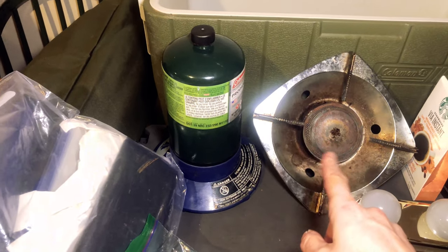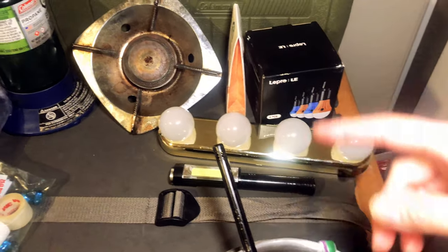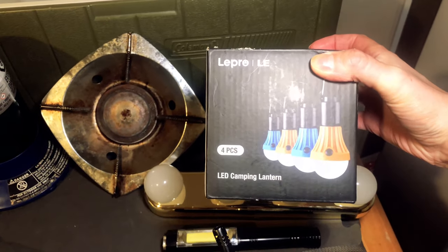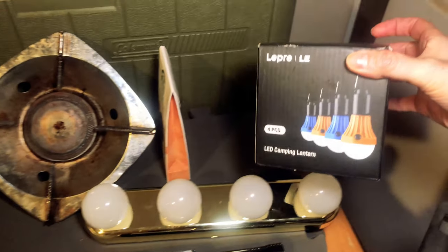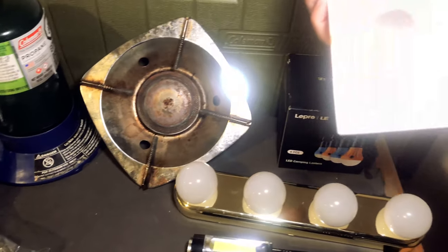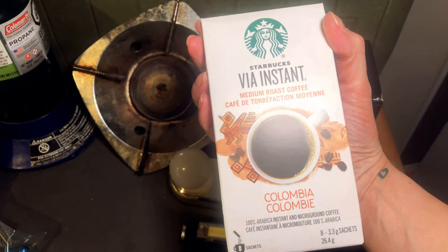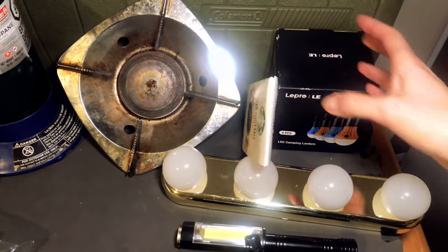We cook on the single burner, just with a one pounder. Got some lights here. These ones are pretty cool. We picked them up off Amazon and you just hang them from the top of the tent. They light it up pretty good. Battery operated. This is new for us, instant coffee, but we are loving it. So much easier than bringing the percolator.